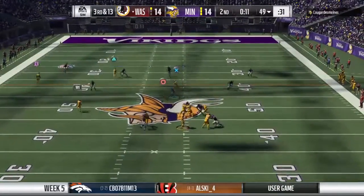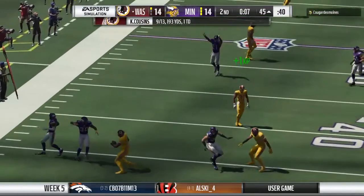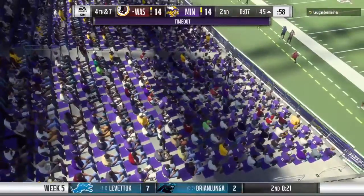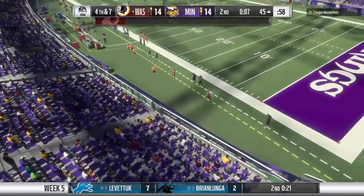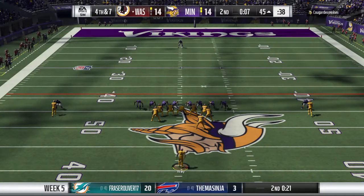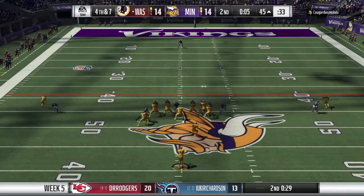Cousins now. Throwing left side here, and it's complete. Now a timeout coming here defensively, as on 4th down, may as well make him punt it. They didn't get the first down, but I have to say I do like the call. I like what they were trying to do. Try and hit your receiver on the run and see if he can pick it up, keep it on his feet, get a little extra yardage.